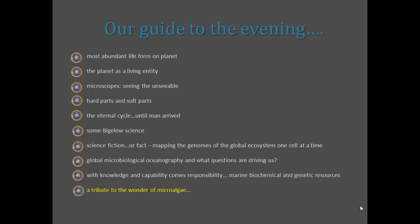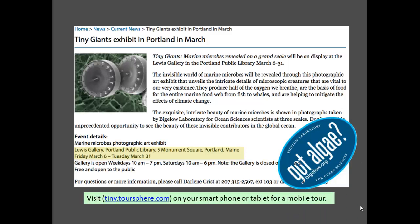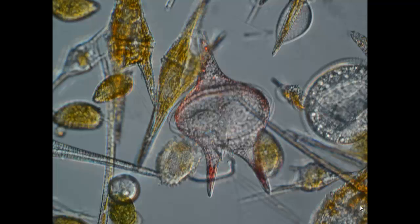So I know I've overshot on the time, so the last 3 minutes are to invite you up to the public library here in Portland. We have an exhibit of images going on till the end of this month, till the end of March. There's an app. You can write that down right now and you can get a preview because you can look at this right now on your smartphone. And to close, I'm just going to show you some of the images that you would see if you went to go around this exhibit.